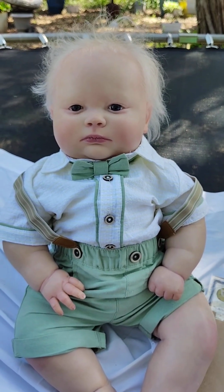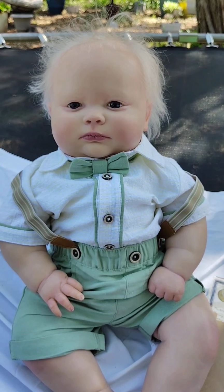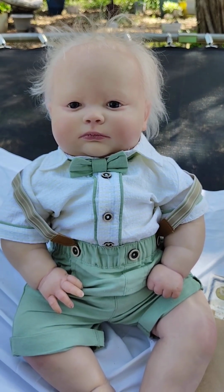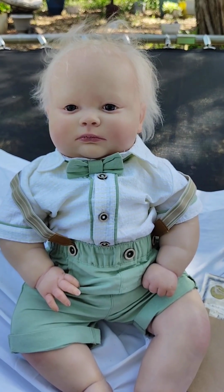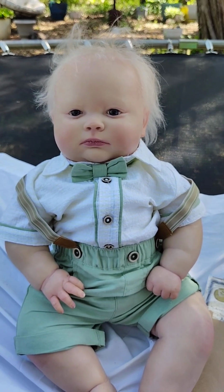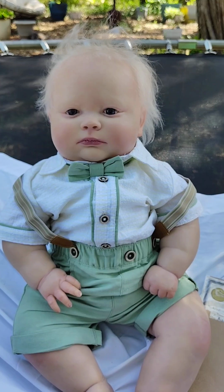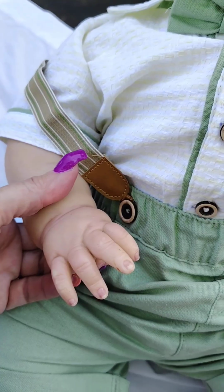He is a heavy boy, okay? I cannot ship him for $31. So I am going to sell him for $175 if you're interested. Okay, he has beautiful blonde rooted hair. It's combi because he also has blonde painted hair as well, and his eyebrows are also blonde painted. So just one second, and I'll show you.